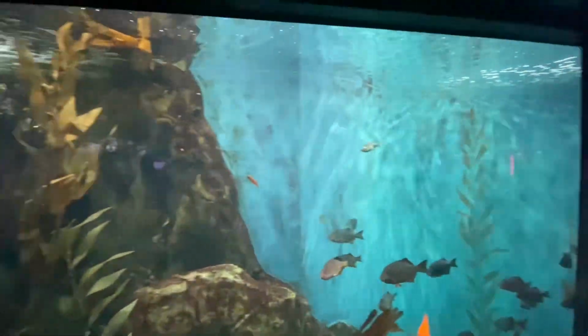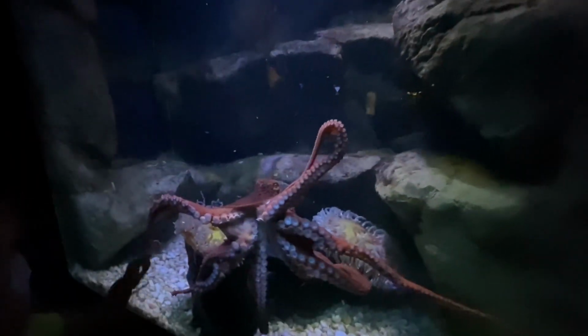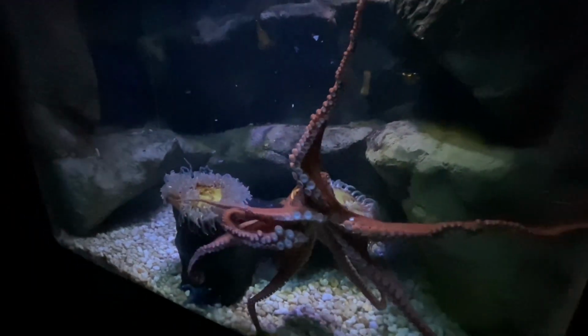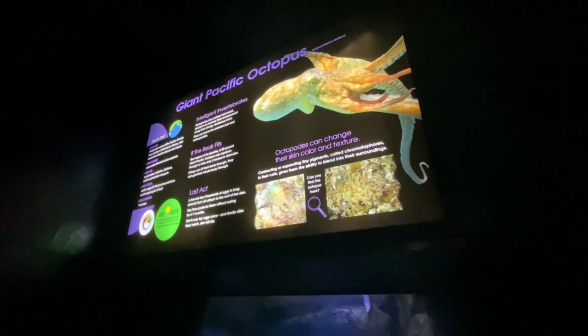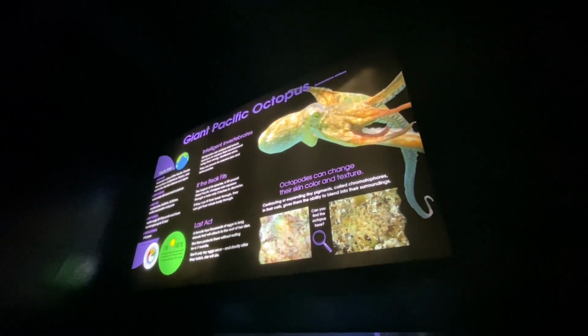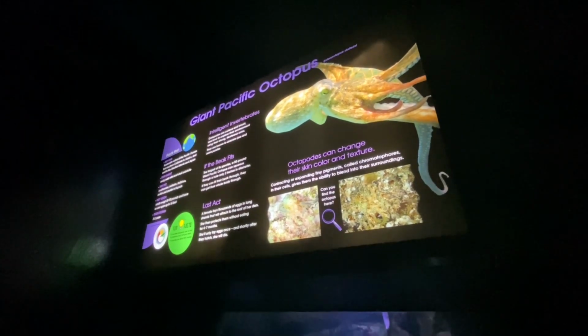Tons of cool fish. Look at all this. This is kind of cool. And the really cool part is the octopus hanging on the glass. Look at that. How cool is that? We are in the reptile and fish area. And that is a giant Pacific octopus. Oh my gosh, Violet, look at it.